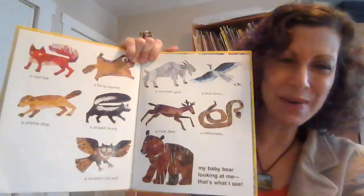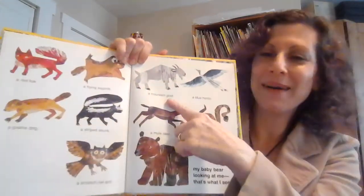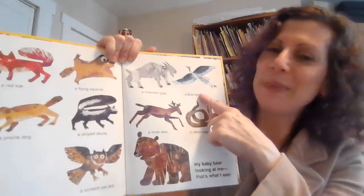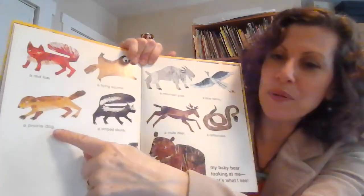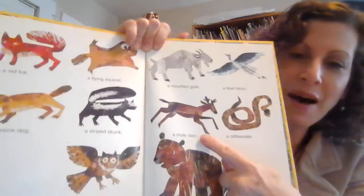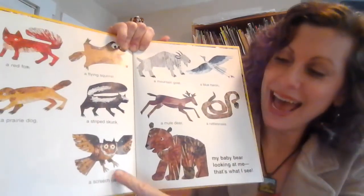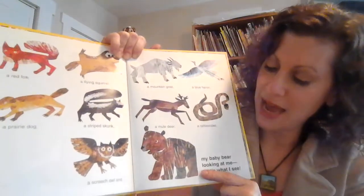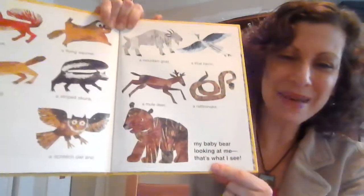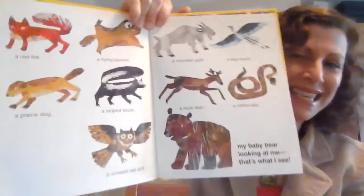Can you read these along with me? A flying squirrel. A mountain goat. A blue heron. A prairie dog. A striped skunk. A mule deer. A rattlesnake. A screech owl. And my baby bear looking at me. That's what I see.